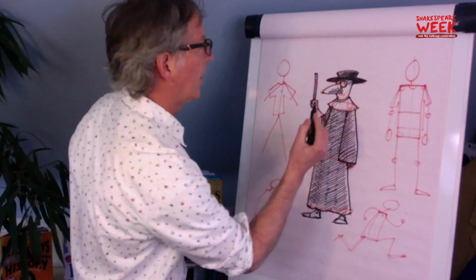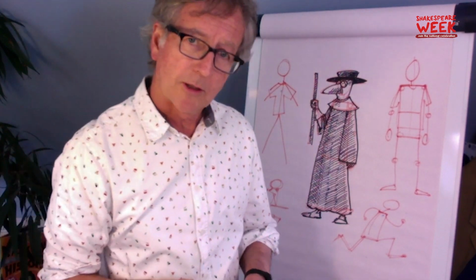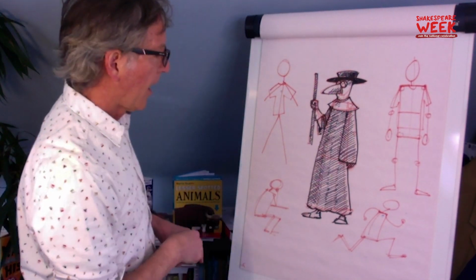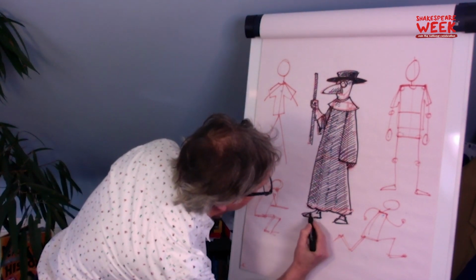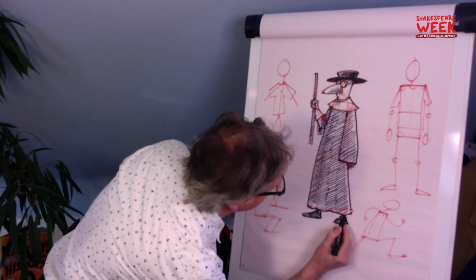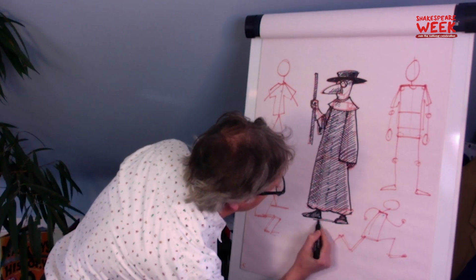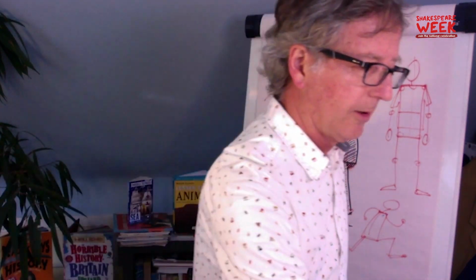And there we are. We have a plague doctor. It's pretty quick. A drawing like this might take me a few hours, usually. And something like this actually features in the online exhibition, as they say in the classics.